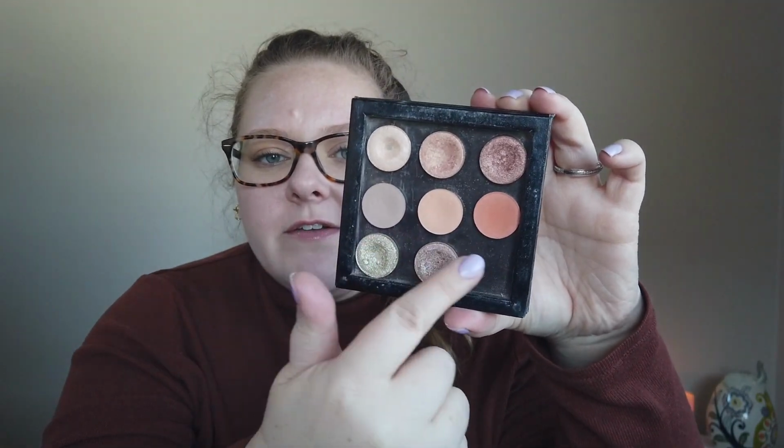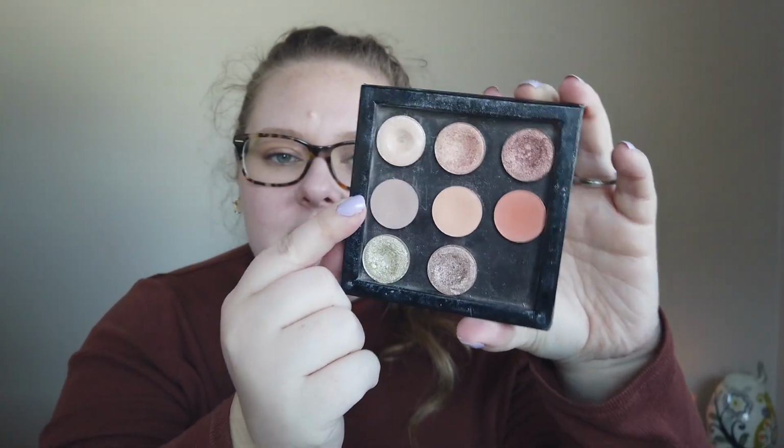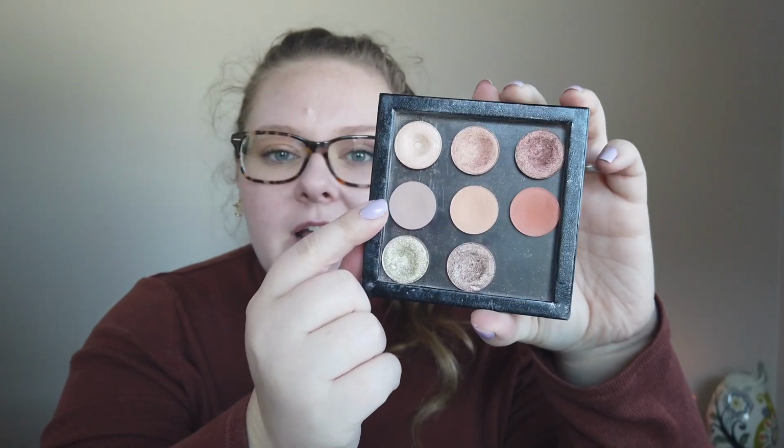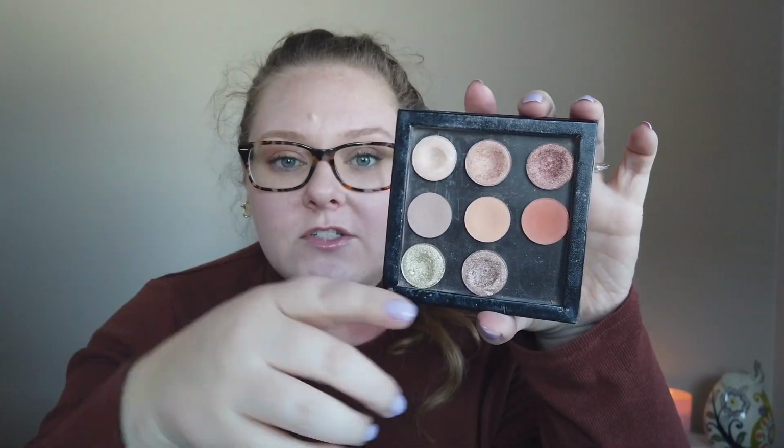So the next here, I've got some mattes. This one is called Boa. I've used it 7 times. It's just a nice cool tone shade. I will put this down as a transition before I go in with a purple shade, or even if I want to do maybe a deeper brown shade. It's just a great transition to add a little bit of blendability into the crease.